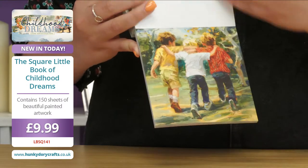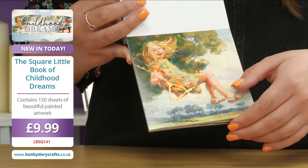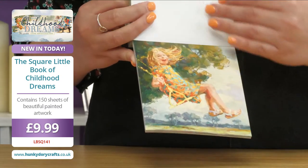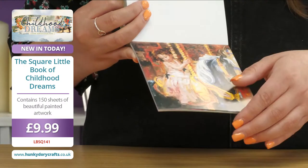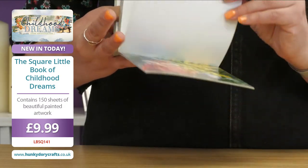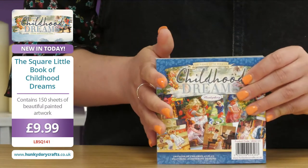You've got the kids playing, the little boys planning. I love that one. It's cute, isn't it? So cute for like brothers or cousins. It's going to be a great card for that. Then you've got the little girl on a swing, the little girl with her balloon, then the girl on the little merry-go-round. There's all the artwork included in here that you get in the collection.